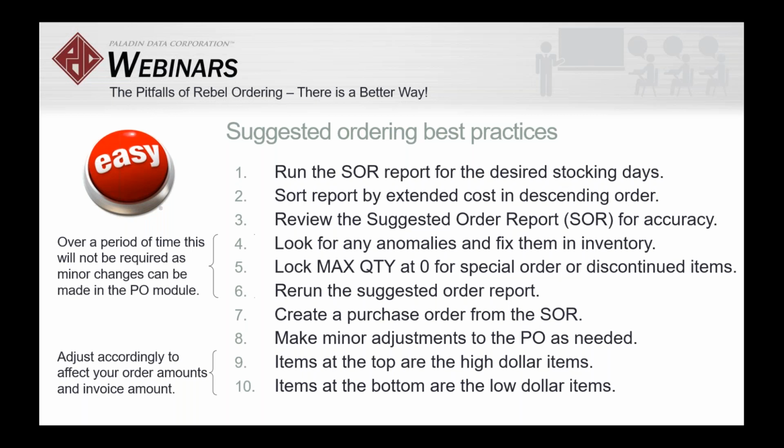So the next one is review the suggested order report for accuracy. So you're going to look at it, you're going to look for anomalies. What I normally do in anomalies is I look at the historical sales, so the 1 through 13 4-week periods, and I look for consistency and inconsistency. And if I see 2 sold this 4-week period, 1 sold this 4-week period, 3 sold this 4-week period, and then 100 sold this 4-week period, that's an anomaly. There's something going on with that.